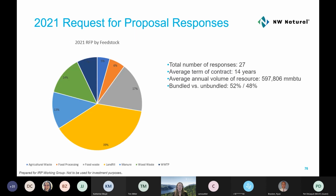Okay, now you can go to the next slide. For our last RFP, we were really excited by the level of responses we got. We got 27 individual resources, and proposers were welcome to propose whatever length of contract they desired. We didn't have a set volume; we were just saying, give us your best deal and we'll evaluate those. The average contract term was about 14 years, and the average annual volume was a little under 600,000 MMBTU a year. For context, that's a little under 1% of our Oregon sales volume. So some pretty big projects came in this time.